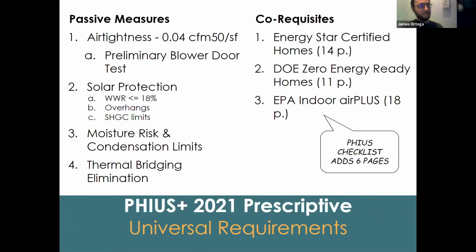Some of the passive measures that we're introducing at a high level are air tightness, and we're going to actually require a preliminary blower door so that we know that these prescriptive homes are on the right path to meeting the air tightness requirement. Solar protection is going to be limited on a total window to wall ratio basis. There are going to be some overhangs depending on your climate that you'll need to introduce, and there will be solar heat gain coefficient limits based on the climate as well.